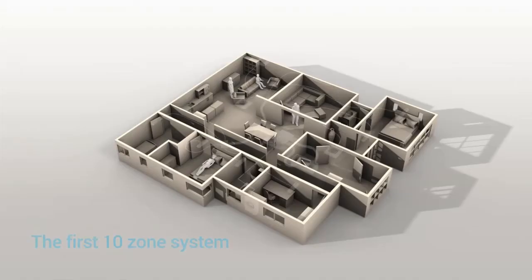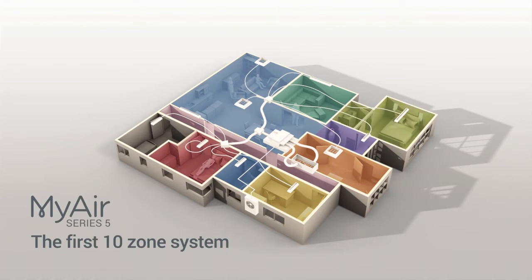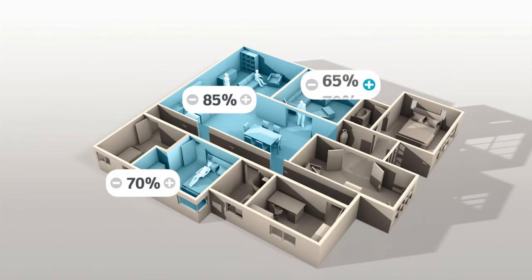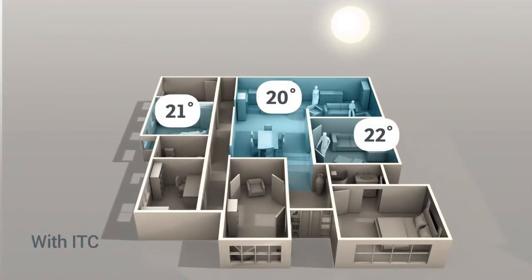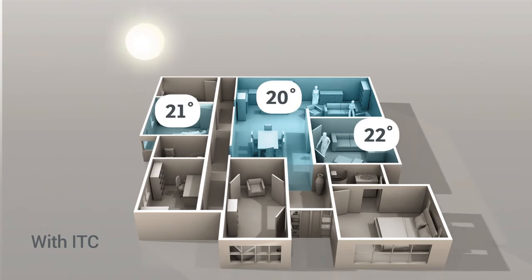class of its own. It divides your home into 10 zones, 1 for every room. You control exactly which rooms receive air conditioning and how much. You can manually adjust the airflow to every room from 5 to 100% in precise 5% increments to counter hot and cold spots. Or upgrade to ITC, individual temperature control. The ITC sensors act like thermostats, and the system will automatically adjust the airflow to maintain your ideal temperature, regardless of a room's orientation to the sun.